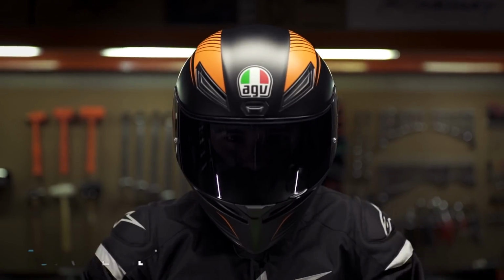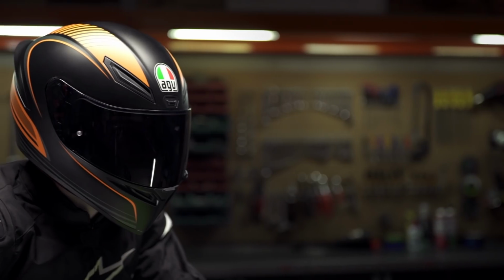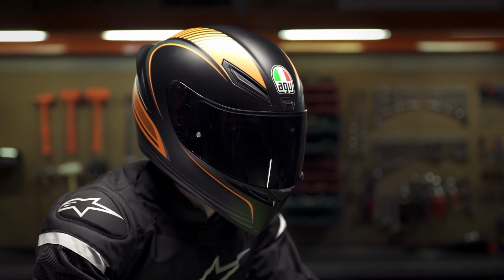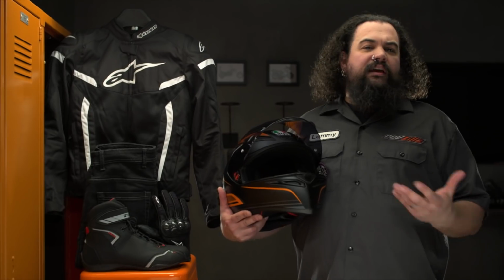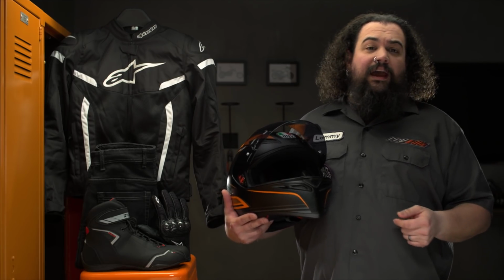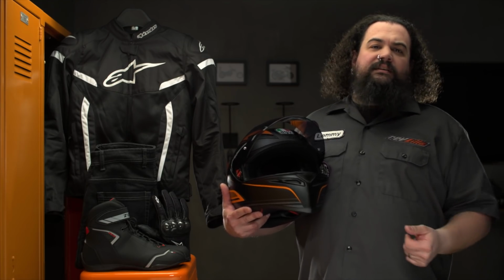That's the AGV K1 Helmet. Now, this is a great beginner helmet. If you've been doing any of your own research, you'll find that there's lots of helmets in this end of the price range, and figuring out exactly what you should be getting can be difficult. Note that most of the helmets are going to be very protective, but be a little bit short on frills, and I think that's actually okay. When you're just starting out, you don't need to pay for a bunch of excess frippery. You need a good, solid helmet.